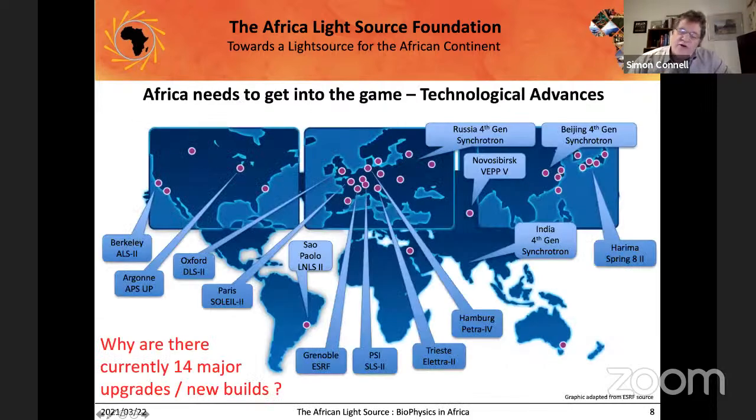Now, another view of the urgency comes if you look at a map of the world and you see so many synchrotrons, but here we emphasize how many of them are undergoing an upgrade. Why would synchrotrons be undergoing an upgrade, not only having one there already? And the reason is they are still so important for science.